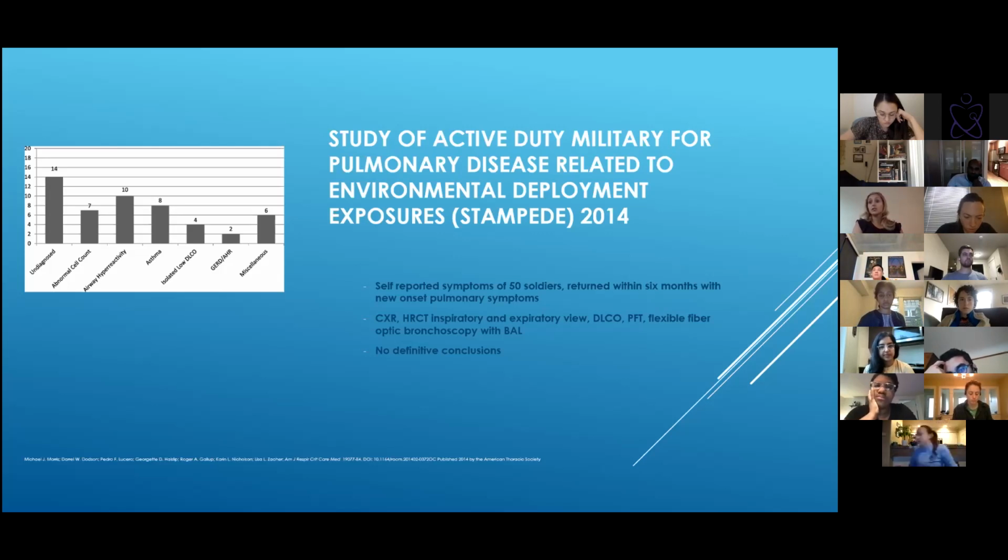Most of these people had served in Iraq, 24% had served in Afghanistan, and 20% were female, mostly were male. So these are the categories of what they were ultimately diagnosed with. As you can see, a lot remained undiagnosed. And then the 7 of 21 that had the abnormal cell counts, so those had either elevated neutrophils or lymphocytes on their BAL. Of unclear etiology.